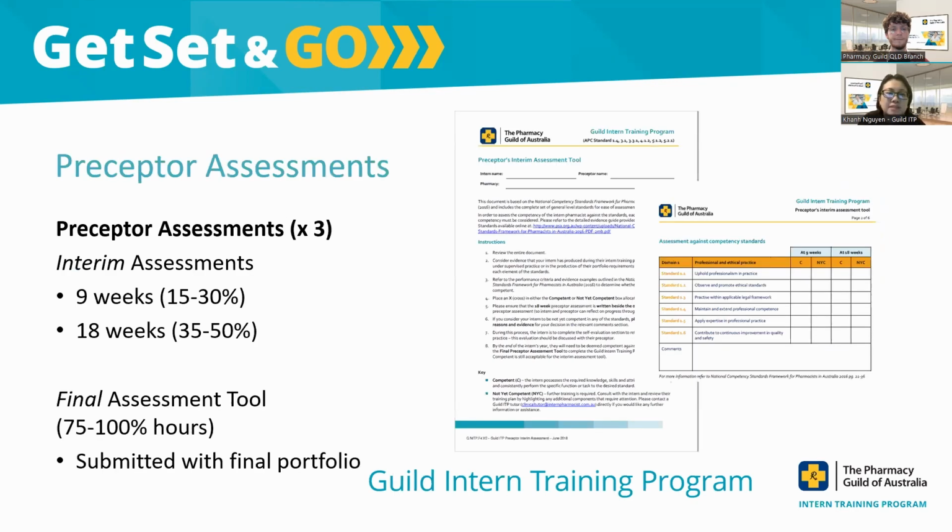The preceptor assessments are where you get involved. At the 9-week and 18-week assessments and also the very final assessment, you're required to tick off some competencies. It's focused around the National Competency Framework, and you need to assess whether the intern is competent in all areas. This is the minimum level that the Australian Pharmacy Council, as well as the APRA Pharmacy Board, require in order for an intern to be deemed competent overall.